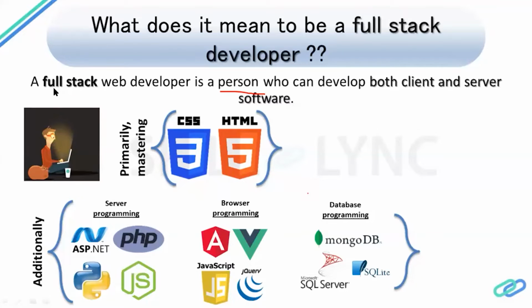They used to be experts in specific domains. So I've never seen an expert who knows ASP.NET, PHP, Python, Node.js, all of it, and he's an expert on it. No. Neither have I got an expert who's an Angular expert but knows jQuery and JavaScript, and is a Vue expert also.